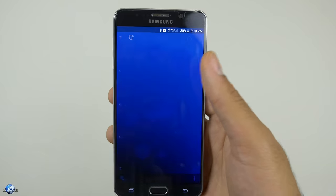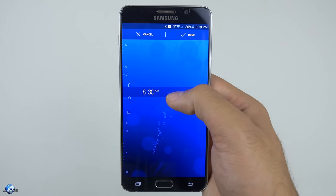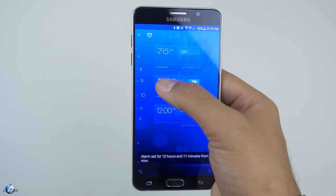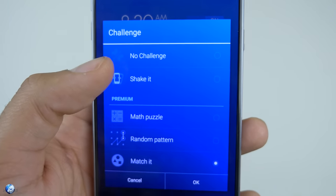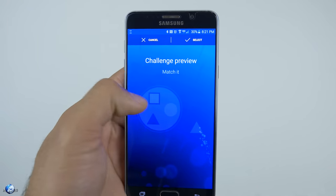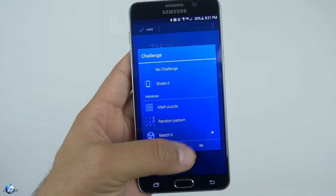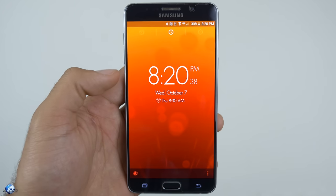Next app I pretty much use on a day-to-day basis is Timely. It's the best clock you've seen in the Play Store so far. Definitely gives you a bunch of different options to customize the challenge for you waking up. Like this challenge preview where you have to match the shapes to the corresponding shapes, which is pretty decent and gets you going in the morning, even though I just buzzed through a bunch of my different clocks. But you can set math puzzles, Smart Rise. It's just got a nice little theme and UI to it. Looks great and works just as well.